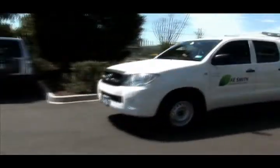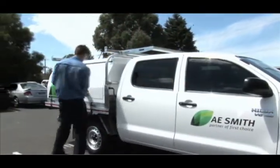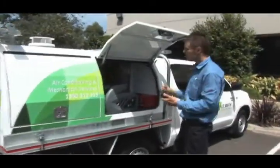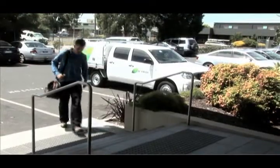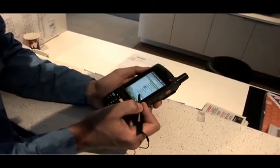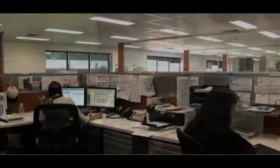AE Smith Service provides proactive preventative maintenance for all types of commercial air conditioning systems. With 135 technicians out in the field, averaging 2 hours turnaround time to deliver paperwork to the office, AE Smith Service looked to a mobile computing solution to speed up the process. By giving technicians a mobile computing solution, they now have the power to complete all their required documentation on the Motorola MC75 mobile computer and send it directly back to the office in real time.